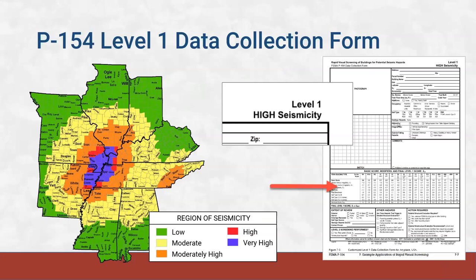And the level of seismicity is determined through a process similar to what's shown here in the map that you can look at. Based on the county you're in, you can select the appropriate form. And then there are other detailed ways to get the correct form. But all of the forms have similar form fields that capture basic building information, lat long, year of construction, and other fields. And then they have the scoring matrix, which is used to determine the score of the building.